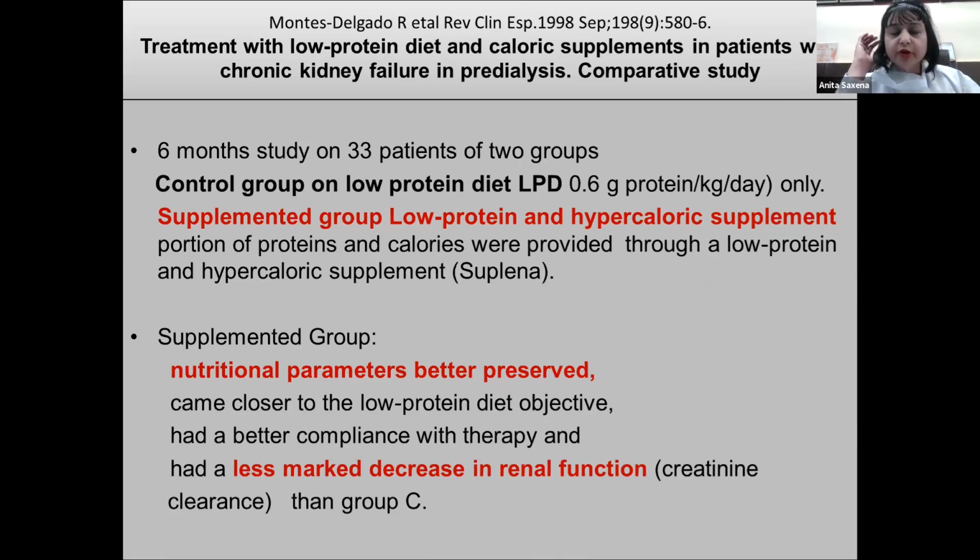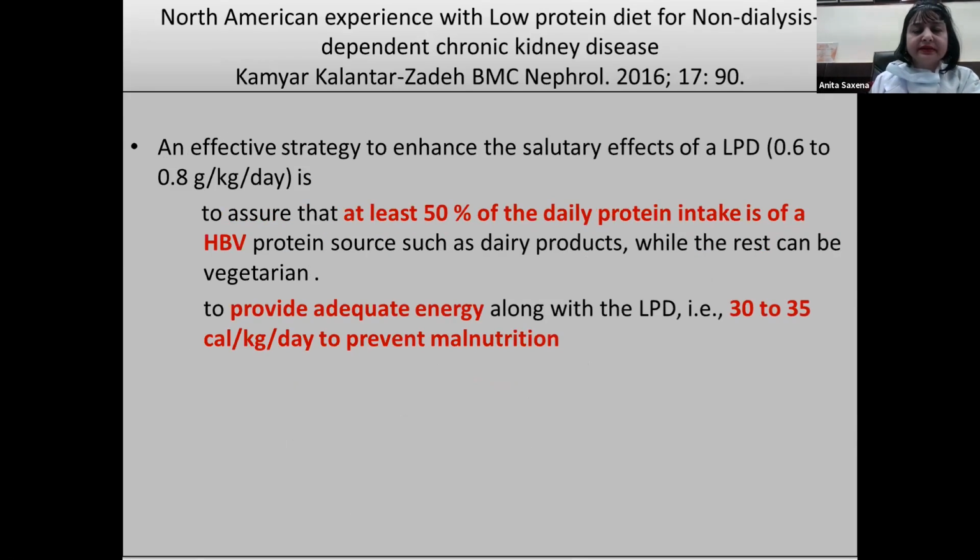The supplemented group on a low protein diet and hypocaloric supplements had better preserved nutritional parameters, and they had less marked decrease in renal function. And also an effective strategy to enhance the salutary effect of low protein diet is to assure at least 60% of the protein that you give to your patients is of high biological value. You must provide adequate energy, that is 30 to 35 kilocalories, to prevent malnutrition.